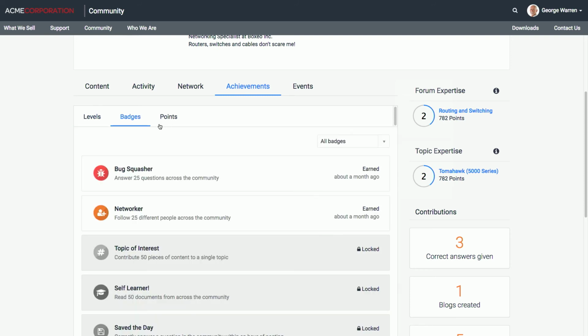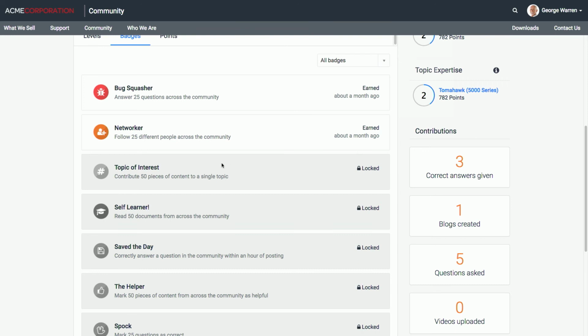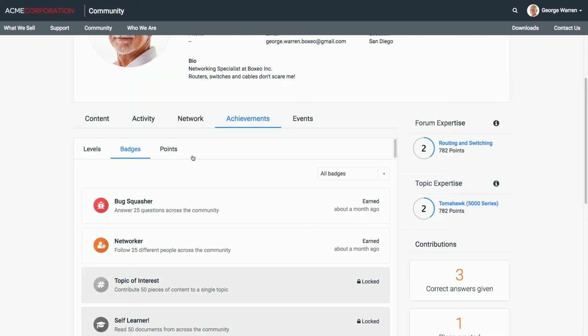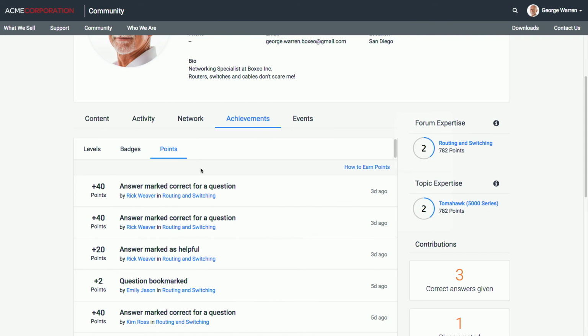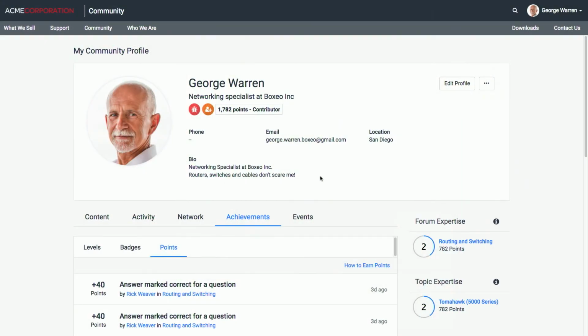So next over are badges. Badges allow you to define missions, and George has already achieved a couple badges, and he can come in here and see the other ones; they're locked until he hits that level. Those are great. And then finally, the points is really interesting because I like that we're exposing the points for everybody to see. This way, we're giving people reinforcement to engage in the community, because I know, hey, every time I get one of my answers marked as correct, I get 40 points for that. So that's really motivating for people. That's the gamification piece. It's really a great and very needed part of the community.